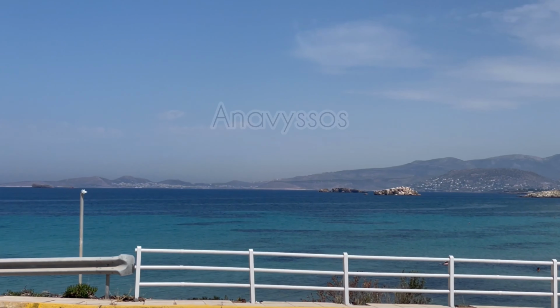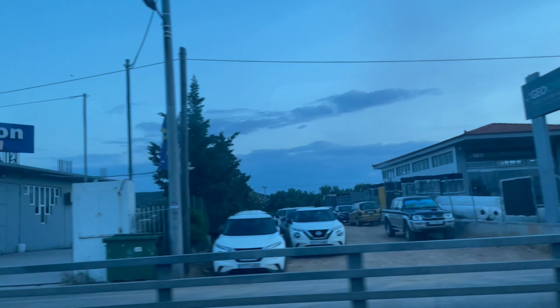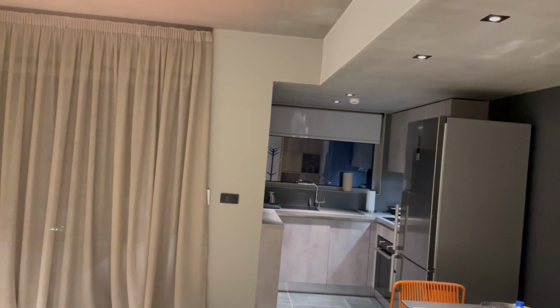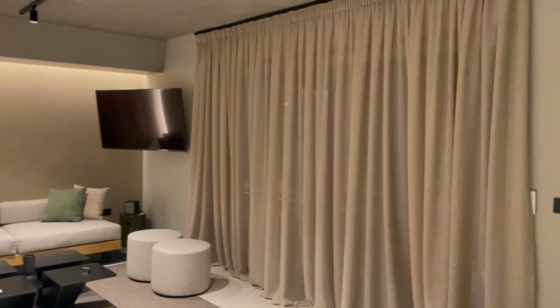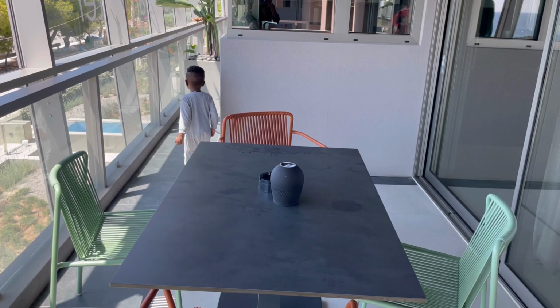So we had our vacation at a town called Anavyssos. It's about 40 minutes drive from Athens. We did not want to stay in Athens, but we also wanted to have access to go to Athens because the type of vacation we were going for is like beach vibes, like restful vacation type of vibe. And we also did not want to go to any of the major islands because it's just too much for a kid, I think. So we chose this one.